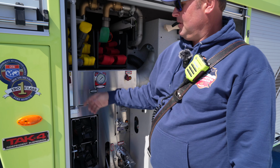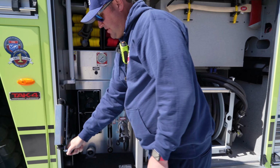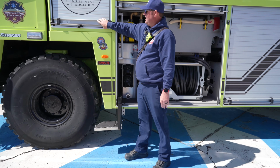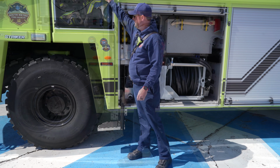This is a slide out bracket that goes with a step that we have here that allows somebody who may have a challenge getting into this compartment to use that step and get into this compartment here.